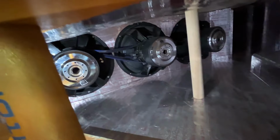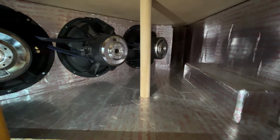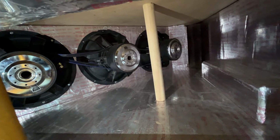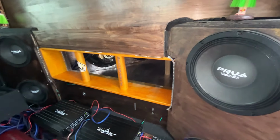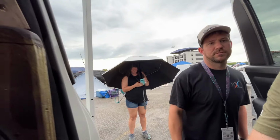Okay. So it's a sixth order. It's a sixth order blow through, but it's similar to like a horn. Oh, okay. It's on the angle. Yeah. Do you know the tunings on it? Yeah, 23 and 46. Okay. Very nice. Nice.